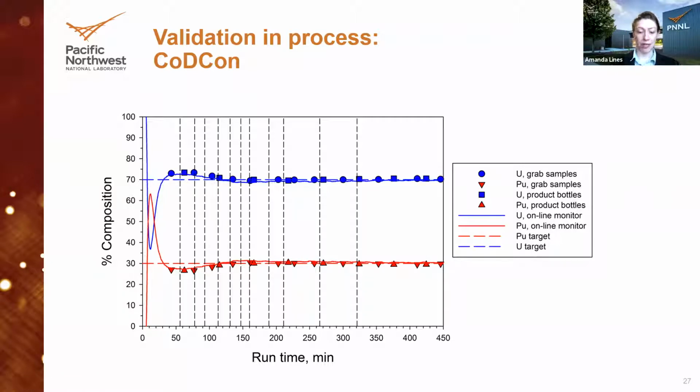So with those goals in mind, we had our online monitoring going. We started our process, and you can see our real-time output from our online monitoring in blue for uranium and red for plutonium, solid lines. And you can see after we started the process and it came to equilibrium, we were outside of that 70-30 goal. So our operator, based on this information from the online monitoring system, made a process adjustment, indicated by the vertical dashed black line. In fact, the operator made several process adjustments based on the online monitoring output until finally, between online monitoring and operator, we were able to get the system into that 70-30 target and hold it consistently for the remainder of the run. So very exciting news. Online monitoring enabled a form of immediate process control that would have been unachievable otherwise.